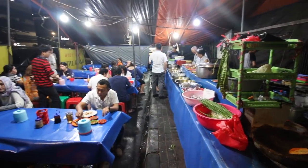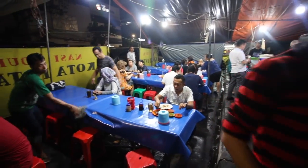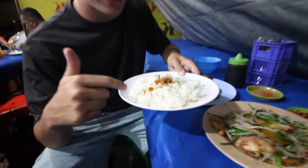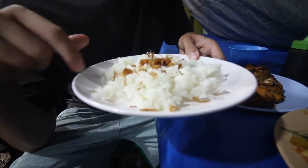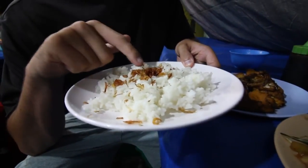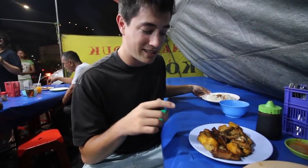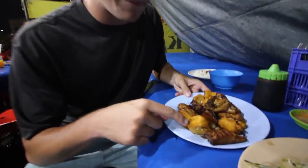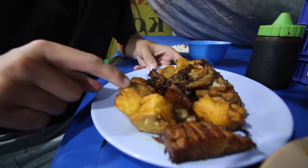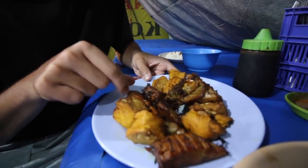And nasi uduk is a Jakarta famous food, and it's basically composed of several things, but the main ingredient is the rice. The rice is cooked with coconut milk, well, steamed with coconut milk, and then topped with a ton of those crispy shallots. So then you have an option to choose several different things. We picked out a few interesting looking things. So over here we've got a couple pieces of tofu and a piece of beef here, and then a piece of chicken as well. All right, here's the chicken.